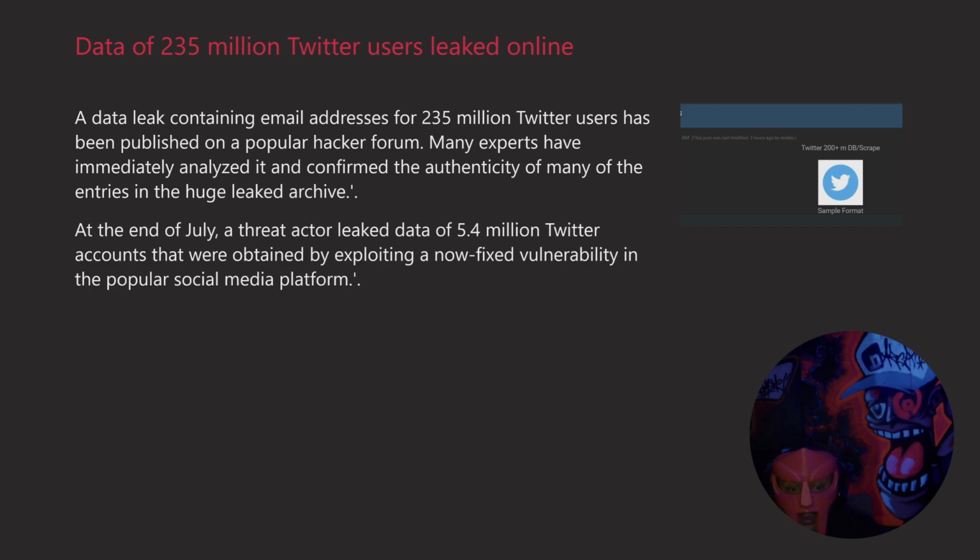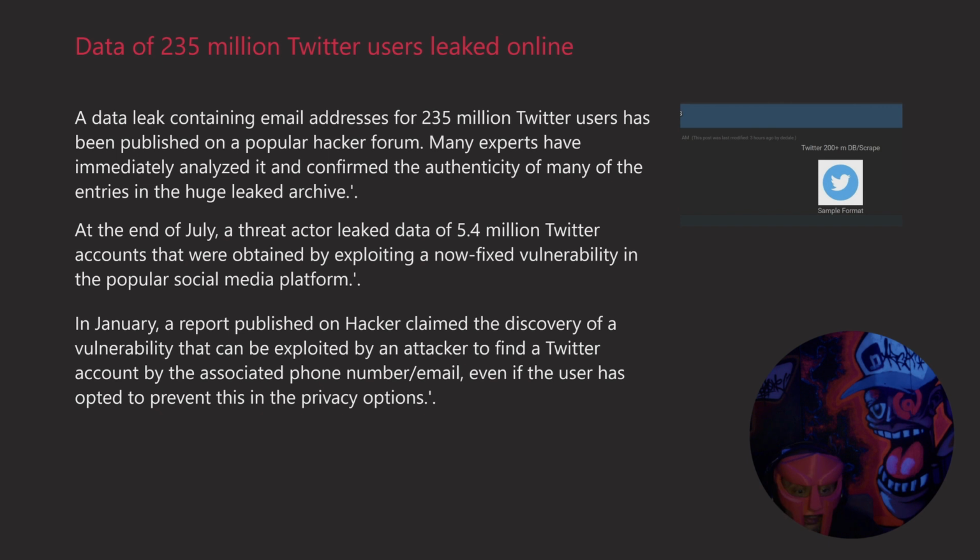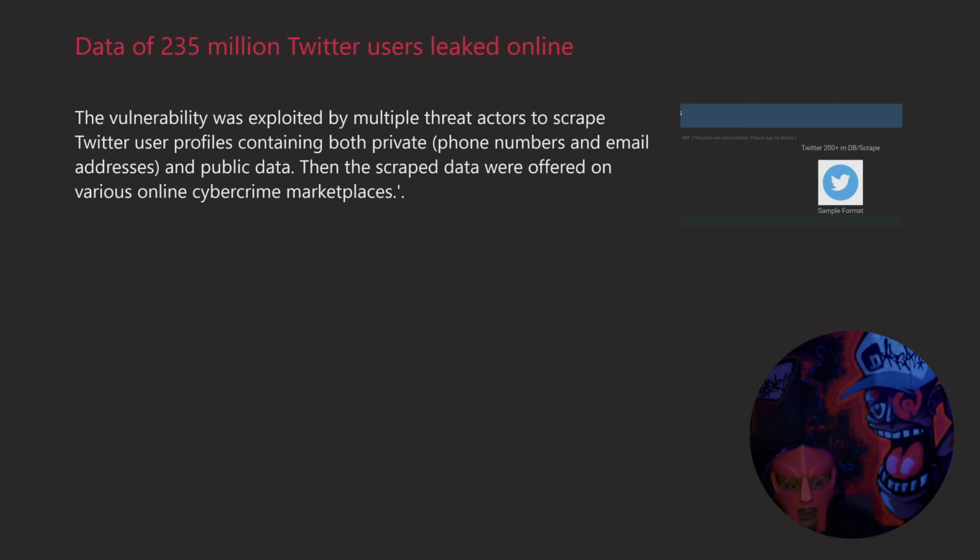At the end of July, a threat actor leaked data of 5.4 million Twitter accounts that were obtained by exploiting a now fixed vulnerability in the popular social media platform. In January, a report published on a hacker forum claimed the discovery of a vulnerability that can be exploited by an attacker to find a Twitter account by the associated phone number or email, even if the user has opted to prevent this in the privacy options.